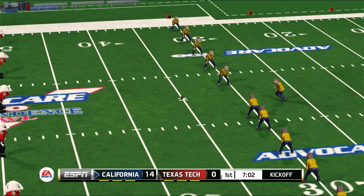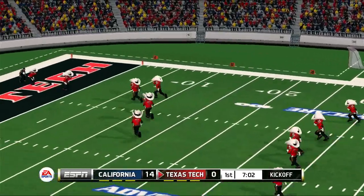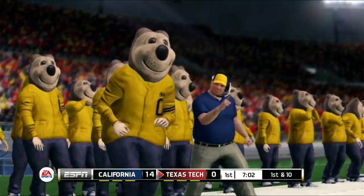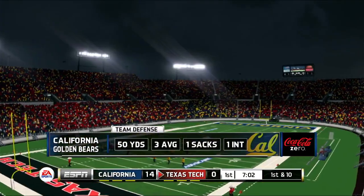Like they're ready for the kickoff. He really got a hold of that kick. This one's going to be down in the end zone for a touchback. The Golden Bears really came prepared to play defense today, and the plan is working.